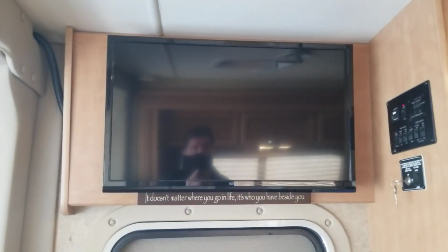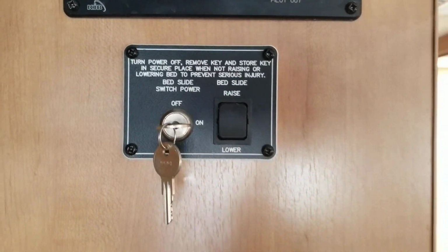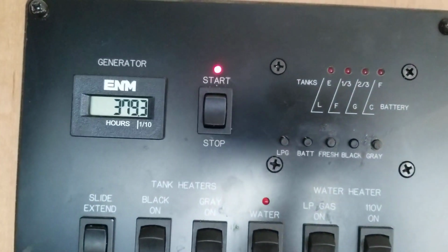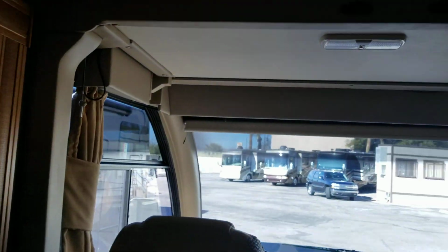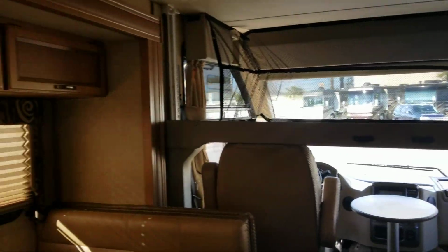And then on the other side, your TV location is right here. And then to the right of that, you got your generator control, water heater, tank level testers, overhead bunk. You see on the Gen 379.3. I am going to put this overhead bunk down for you so you can at least see. It is pretty cool. I'm going to put you on pause, be right with you.